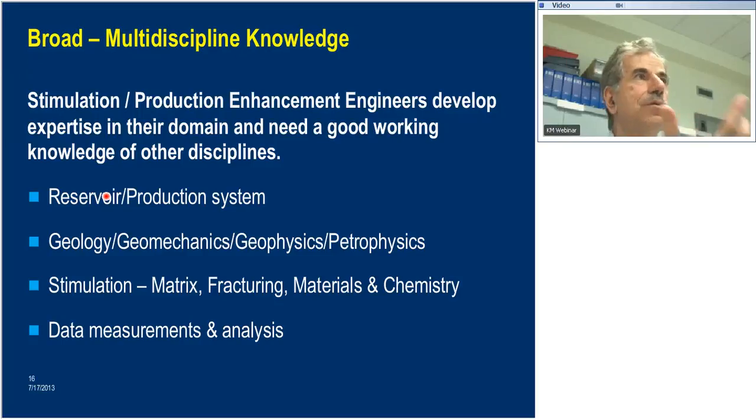So you need to determine what are the three principal stress directions, what is the stress magnitude, and the type of rock. So in particular, for example, in shale, you need to see, is it a ductile shale or is it more a brittle shale, based on the mechanical properties of that particular rock.